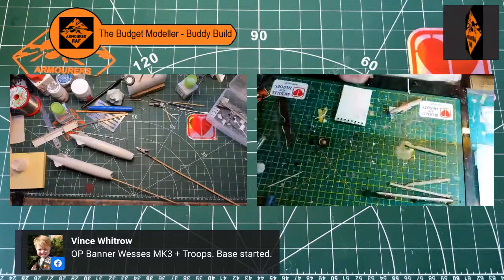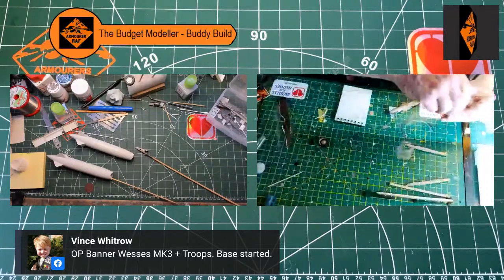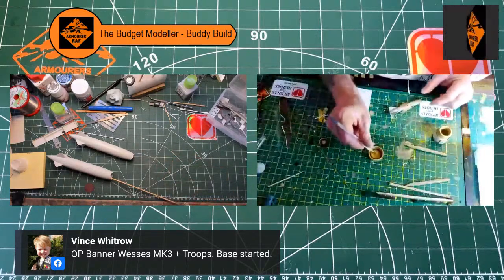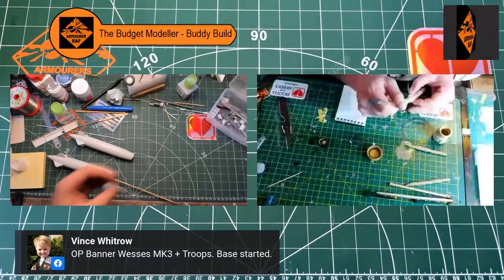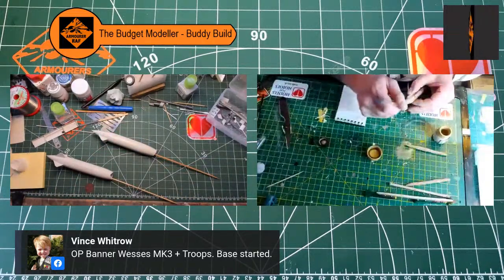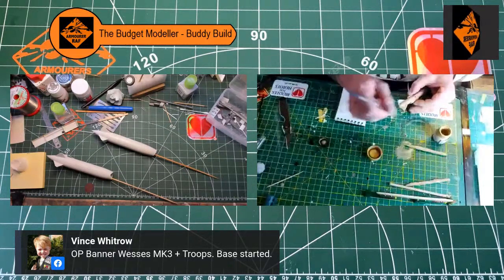Vince has said, "Op banner Wessex?" Don't you mean a Wessex Mark III and troops? Base has been started. You haven't been stealing Jill's breadboards again, have you, mate? Or have you nicked it and not told? Sorry. Was I not meant to mention that? Oh, well. Looks like she's got something else to blame me for. I get so much abuse off that woman because I got her husband into modelling.